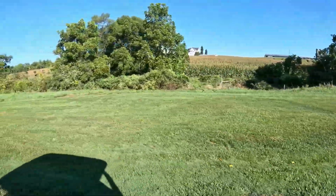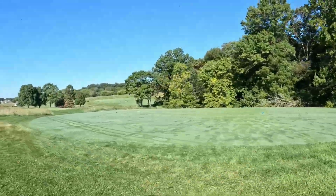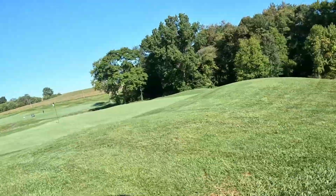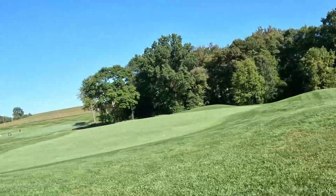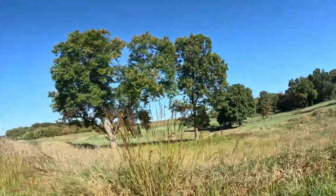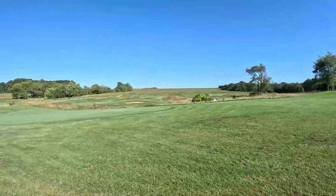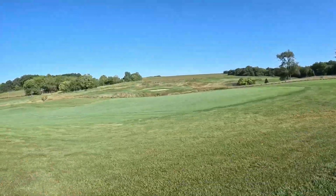There's also bunkers, and you're looking at the actual farm that's still operating. It's affiliated with the golf course, one would say. This is a family-run type facility. It's not a county, township course. As you get close to Philadelphia, you get those type of courses. They put a lot of work into this course, constructing it and then maintaining it.